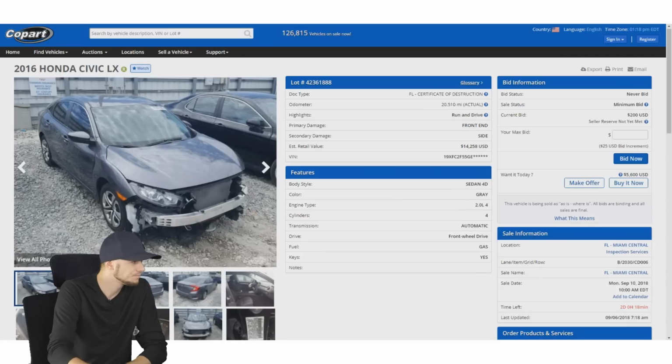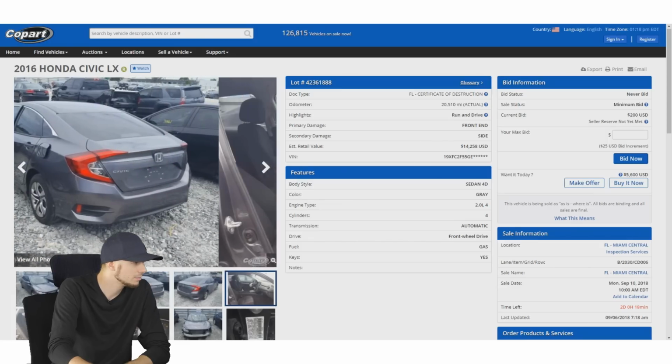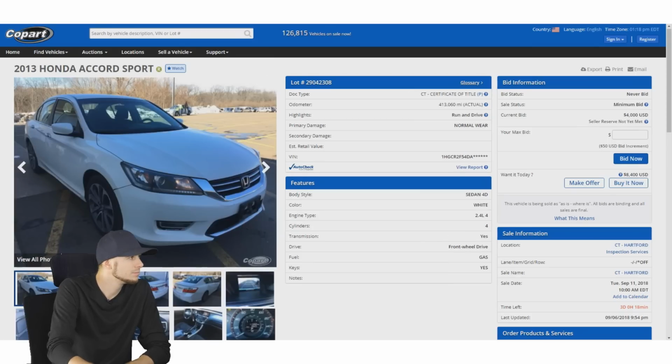Here's another Honda. You need a front bumper, you need the grille, you need the headlight. You need a left fender, and you need a couple of airbags. That's it. That's what you need. Check this out. This Honda, this is why I talk about Honda so much. I think Toyotas are also really good. I just have more experience with Hondas. That's why I use Hondas as an example all the time.